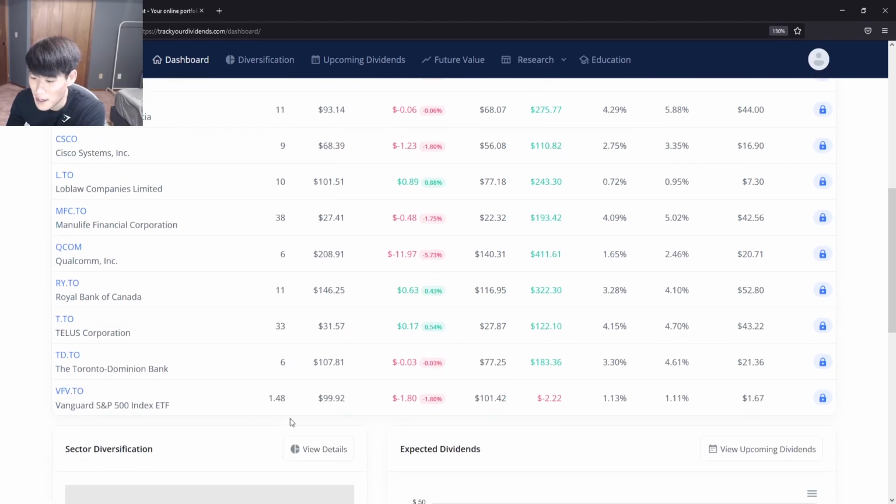We'll head down to VFV. We have now 1.48, almost 1.5 shares. Today closed out at $99.92. Our average cost is $101.42. We are down $2.22. And our annual income is $1.67.